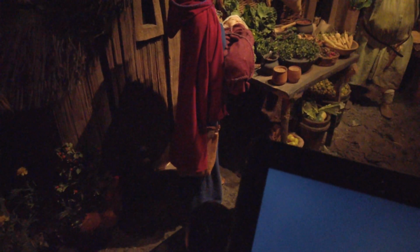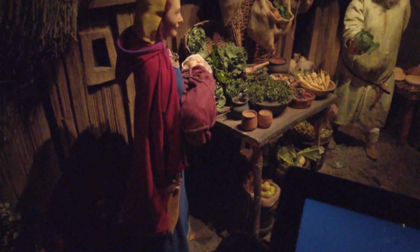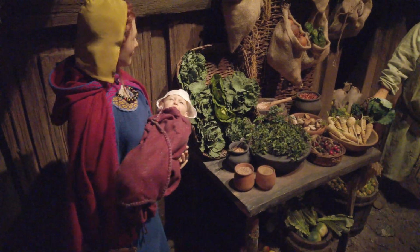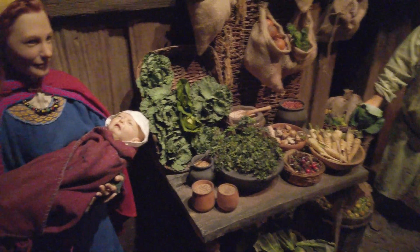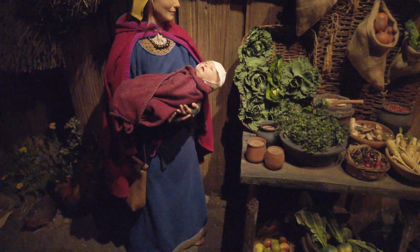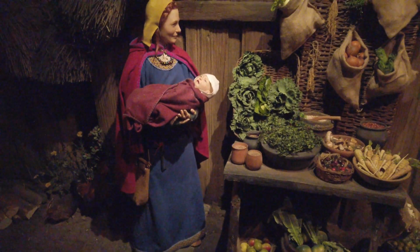We only found 2 complete skeletons in the excavations. This one is based on one of them. You can see that she's walking with a crutch due to her hip problems and arthritis. You can find out more about her in the galleries to come.